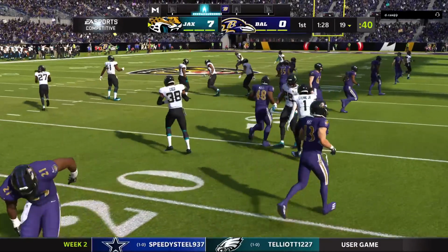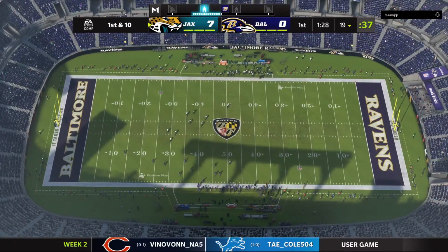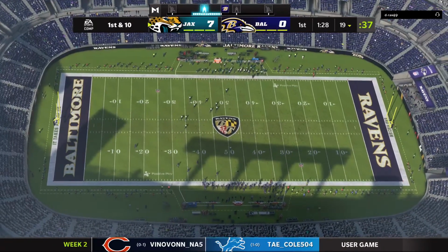A big boot that time. 57 yards the official distance. And the offense will take over with a new set of downs.